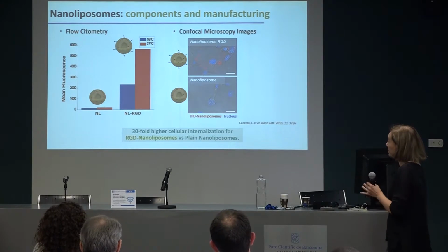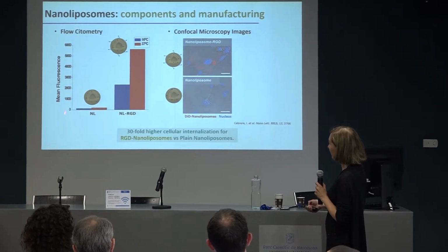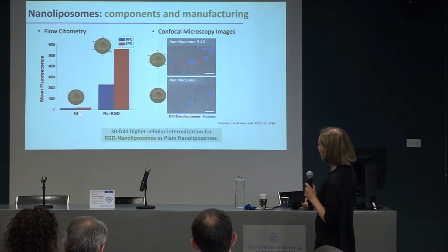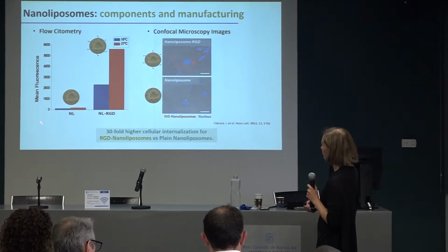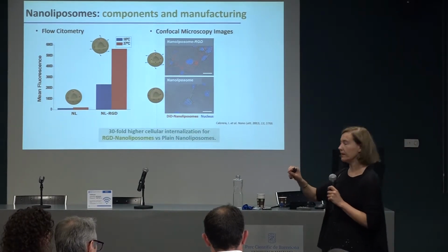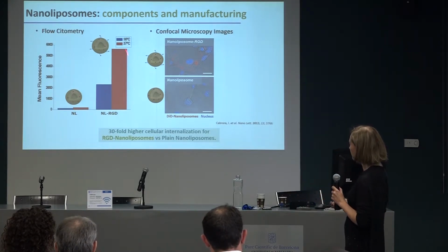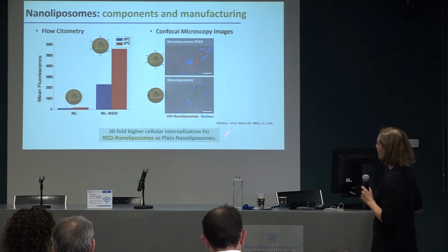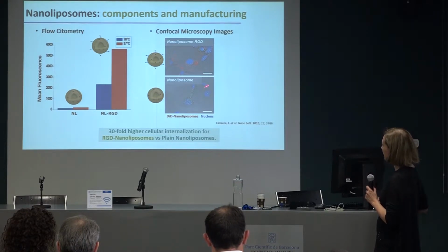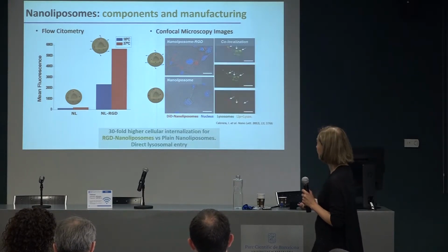So these are the results that we started with. When the nanoliposomes did not have any targeting moiety and we were using them in vitro, we could see that they were not internalizing into the cells, no fluorescent signal. But when we added this RGD moiety, the moiety that is going to bind the alpha-beta integrins, the internalization goes up. We have many more nanoparticles inside the cells, and we can also see that in these confocal images, where the targeted nanoliposome has a stronger signal, 30 times more internalization in these endothelial cells.